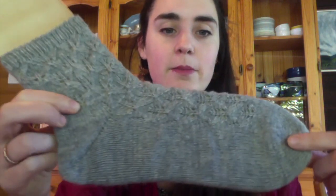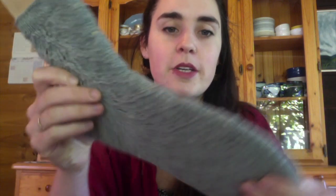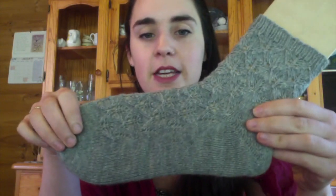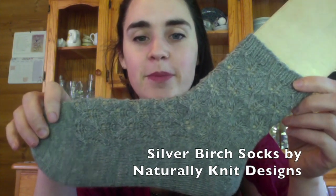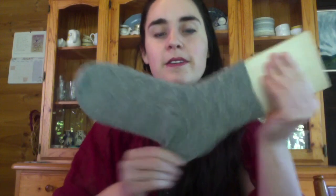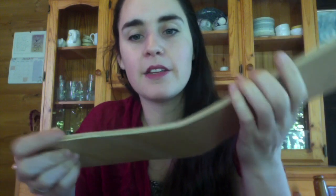This is my first ever pattern that I designed, the silver birch socks, and so they've been living on here and giving me confidence and inspiration. But yeah, I am so happy with these sock blockers. So this is them, and they've got really kind of rounded edges, which is nice, and they're very nice and plain, so when I'm showing you guys new sock projects, they won't distract. So yeah, I'm really, really happy with those. So no more sock hand.